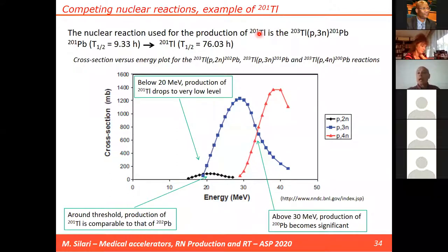So for instance, to produce thallium-201, you use the reaction of protons at a few tens of MeV energy on thallium-203. So you do a p,3n reaction on thallium-203, and the cross-section of the p,3n reaction is the blue one here, the excitation function. This reaction peaks at just below 30 MeV. There is no production below 20 MeV, and it goes down above 40 MeV. So if you have a 10 MeV cyclotron, you cannot produce thallium-201 because you don't have enough energy. You need at least a 30 to 40 MeV proton beam.